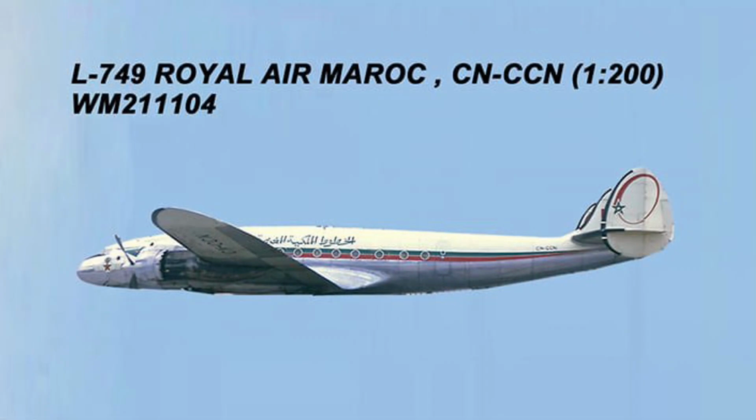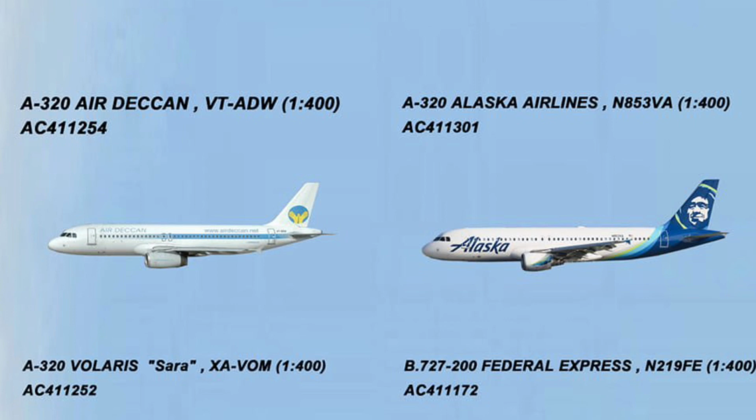First up, for the 1 to 200 scale, we got a Royal Air Maroc Lockheed L749 Constellation. So that is our first release there. Moving down the list, we got an Air Deccan Airbus A320, registration VT-ADW. Pretty interesting release right here. And then we have an Alaska A320 right next to that. Kind of interesting that they're doing one of those, since Alaska, I believe, has now retired all of their Airbuses. It's been a few months since they completed that.